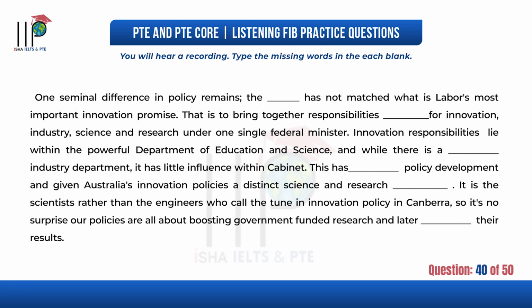This has hampered policy development and given Australia's innovation policies a distinct science and research bias. It is the scientists rather than the engineers who call the tune in innovation policy in Canberra, so it's no surprise our policies are all about boosting government-funded research and later commercializing their results.